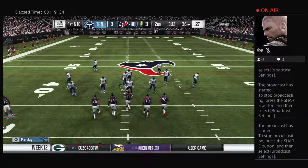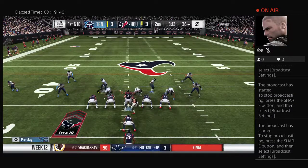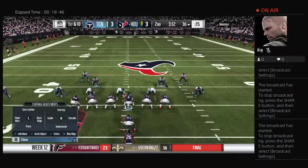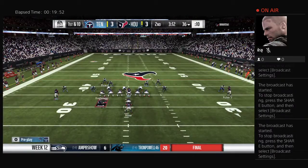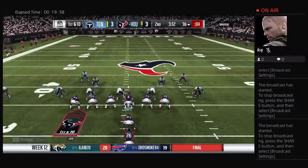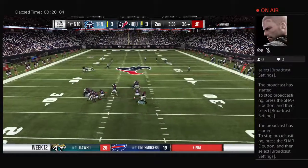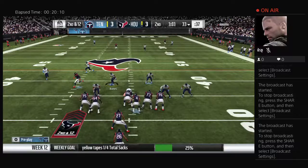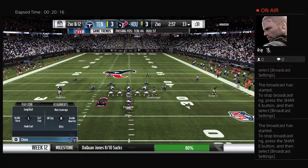Good starting field position for them here as they come up 1st and 10. Richmond. Tiger. Come back. Watson just beating the play clock. Escaping the pressure. And he can't find anywhere to go with it. And he goes down. Daquan Jones in there to get him. And that's sack number 8 for him on the year.